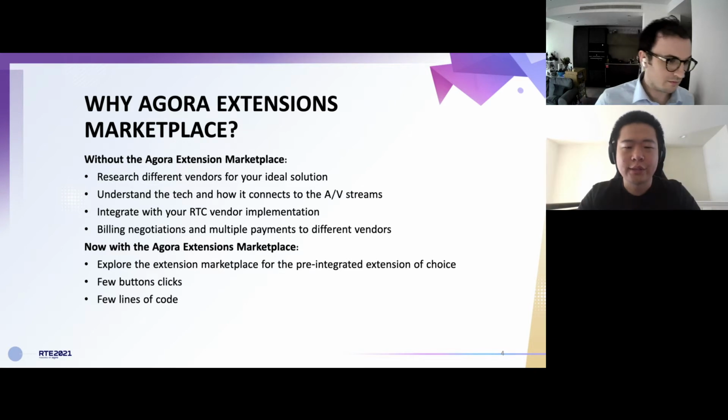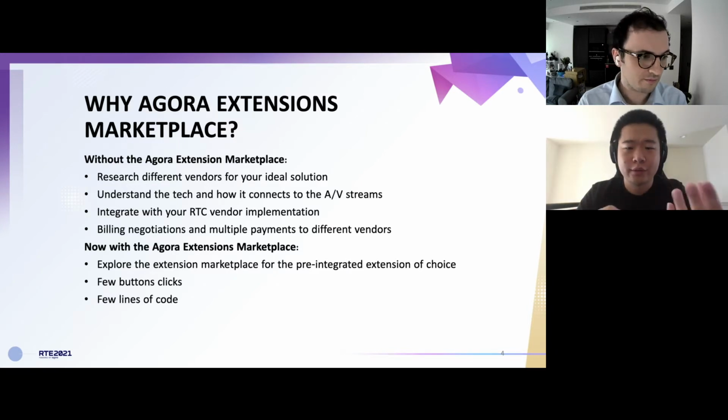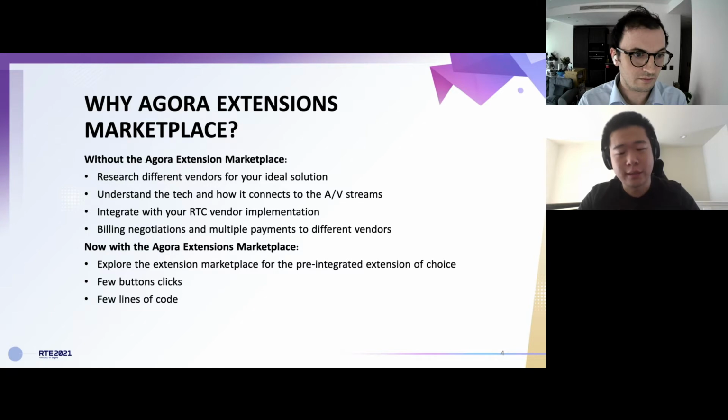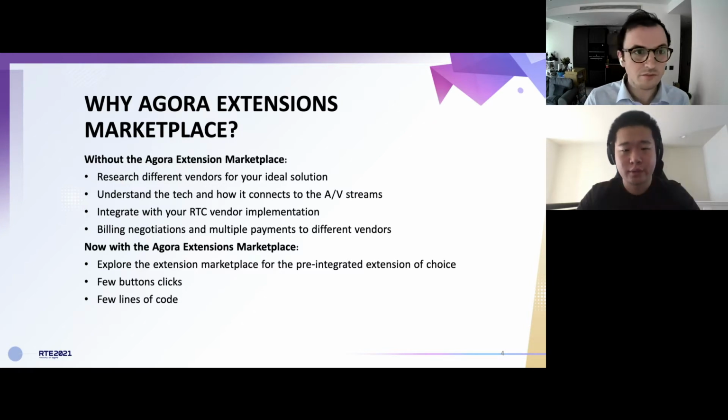Now, with the extension marketplace, my life is a lot easier. I can just browse the extension marketplace for the variety of pre-integrated extensions, choose the extension with the feature I need, make very few changes, which we'll show you in just a second, and boom, the feature is added and working. And because extension providers and Agora has a unified billing and payment path, I don't need to worry about any business negotiation either. So basically, this turns from a week or months-long job into an hour or even minutes work.